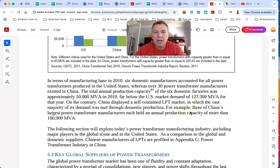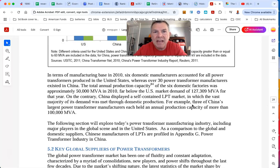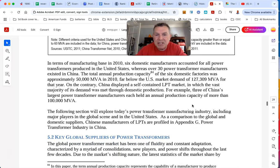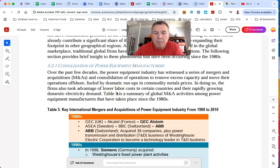The total annual production capacity of the 6 domestic factories was approximately 50,000 MVA in 2010, far below our demand. On the contrary, China displayed a self-contained LPT market in which the vast majority of its demand was met through domestic production. For example, 3 of the largest power transformer manufacturers in China each held an annual production capacity of more than 100,000 MVA. They have 3 that can meet our need, and we have 6 that can only do 50,000.